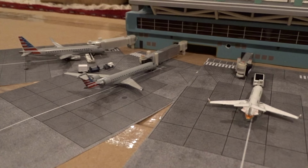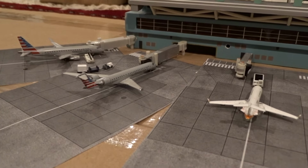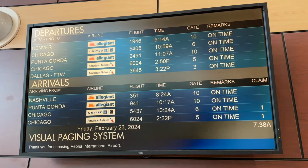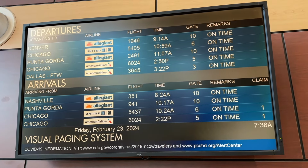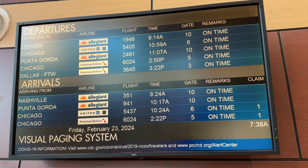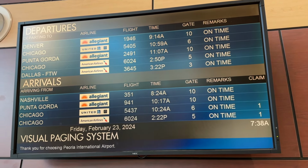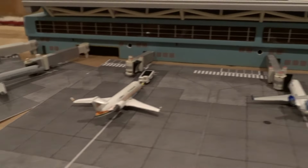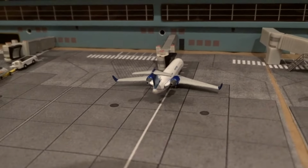The case usually with these smaller regional airports is that it's really predictable to know which gates are used by which airlines, and vice versa, the airlines tend to stick to a specific gate or specific group of gates. So in Peoria's case, it's 3, 4, and 5 for American. And then moving on to gate 6 or 7, whatever gate this is, primarily used by United.